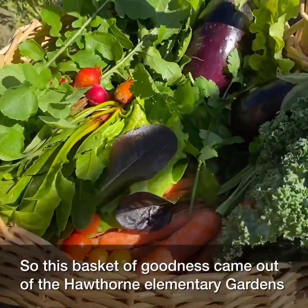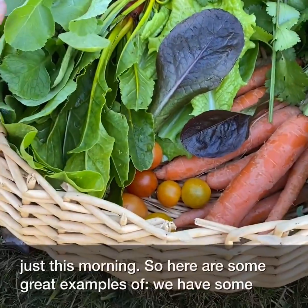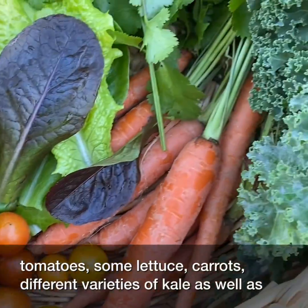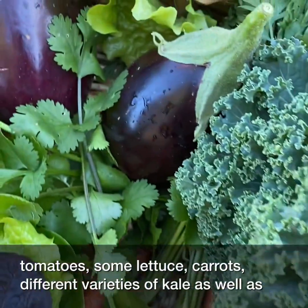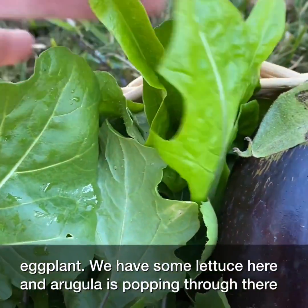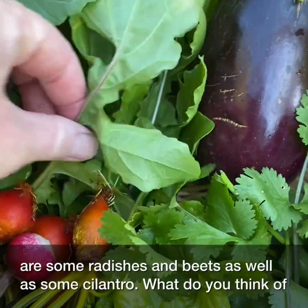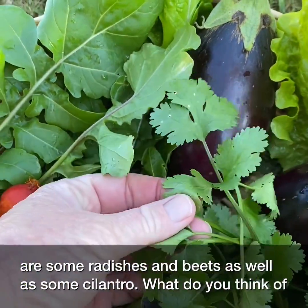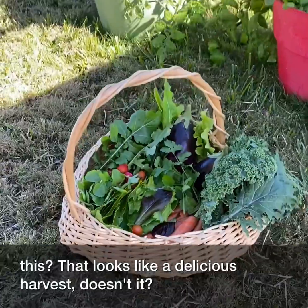So this basket of goodness came out of the Hawthorne Elementary Gardens just this morning. So here are some great examples of, we have some tomatoes, some lettuce, carrots, different varieties of kale, as well as eggplant. We have some lettuce here, and arugula is popping through there. Some radishes and beets, as well as some cilantro. What do you think of this? This looks like a delicious harvest, doesn't it?